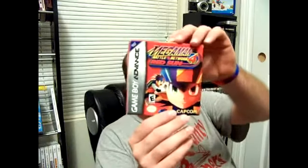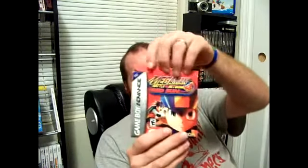The next thing I got from him was Mega Man Battle Network 4 Red Sun, and these are all just empty boxes. One of them had the manual, I don't think it's this one. This is just the box, no manual. I recently got this game in a trade with BK, so that'd be cool. Now I can have the box. I'm just looking for the manual for that now. I think he wanted $3 for that one as well.